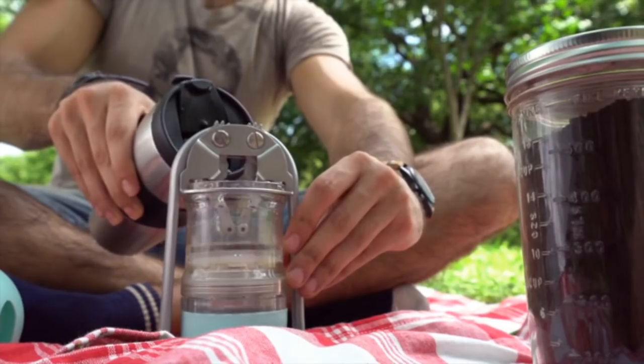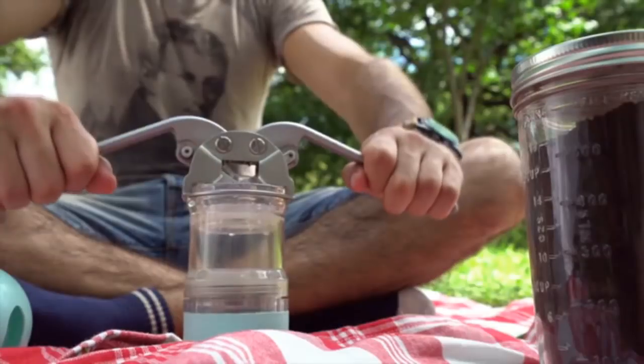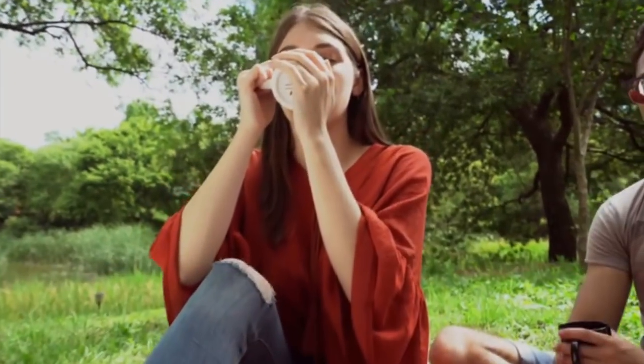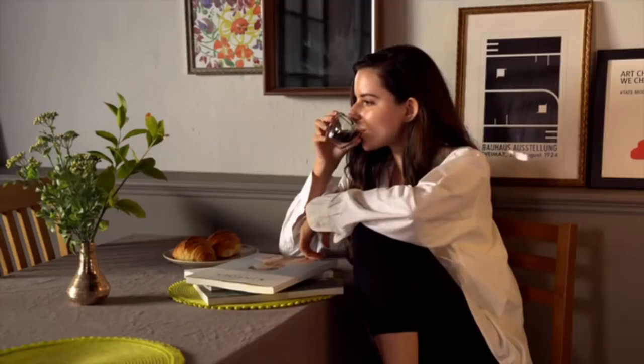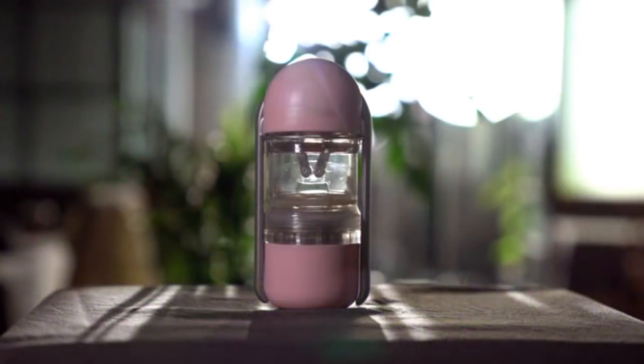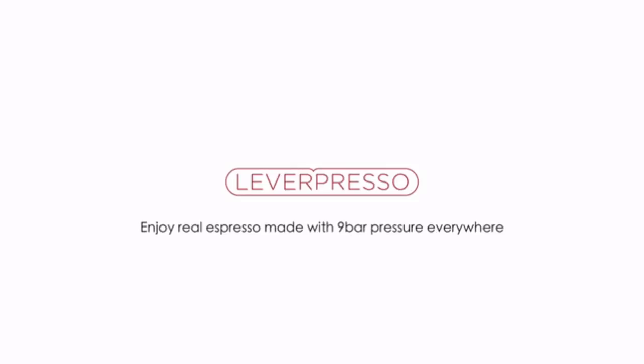The Leverpresso lets you control the brewing process, so you can extract the full flavor from your coffee beans. Enjoy coffee the way you want to. No lines, no baristas, just good coffee. Leverpresso, the perfect portable espresso maker. Enjoy real espresso made with 9 bar pressure everywhere.